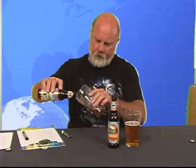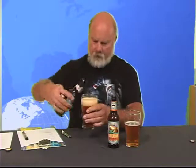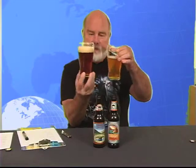Their website says it has an alcohol content of 5.6 and an IBU, the International Bittering Unit, of 4. Now that surprises me because that's a very low number. So we're going to have to find out here if this has no hoppy taste at all. A little darker. As you can see, more of a honey look. Beautiful head. Nice clear beer. Let's see what it smells like.